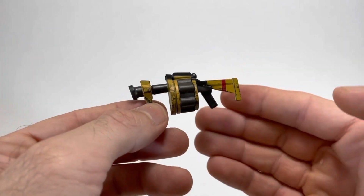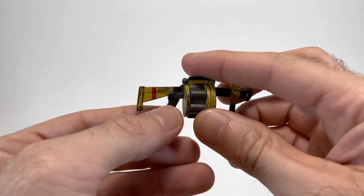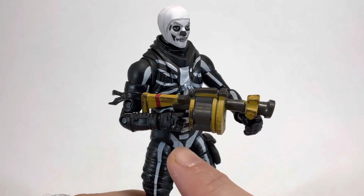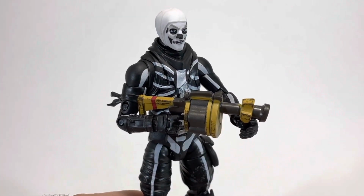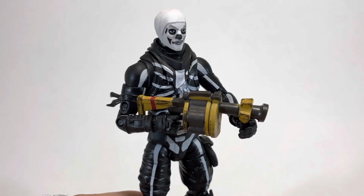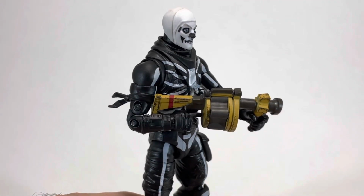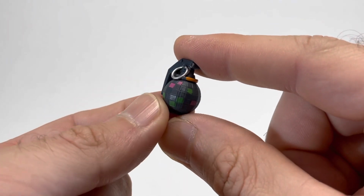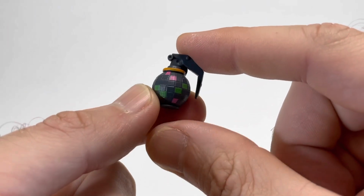once again, this is a very cool weapon. Excellent paint, excellent sculpting, I love it. Also, the handles are smaller on this one, so making the Skull Trooper hold it is way easier. His hands will actually clamp down over these because the handles are so narrow, and so this one looks pretty good. The last weapon included with Skull Trooper is this boogie bomb.